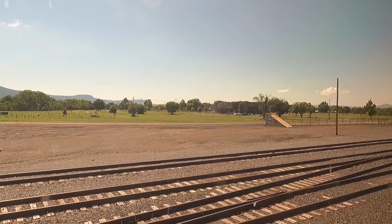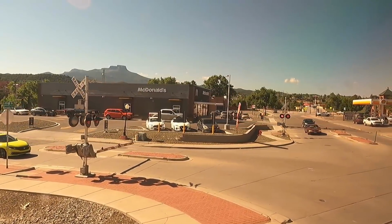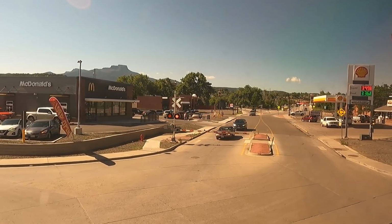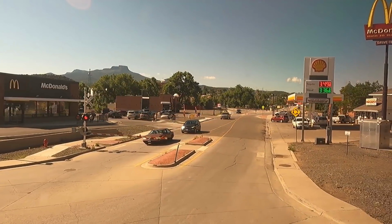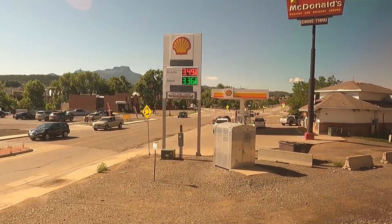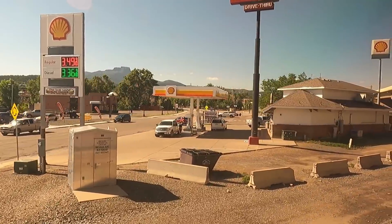So while the California Zephyr has the amazing scenery going through Colorado and through those gorges, the Southwest Chief gives you that taste of Americana as we follow along Route 66 on the west side of the country.